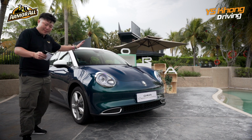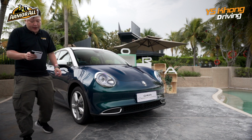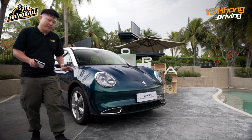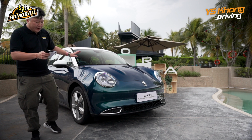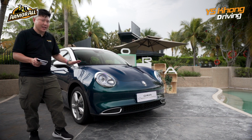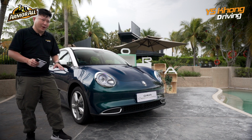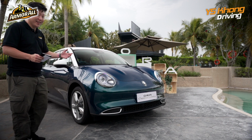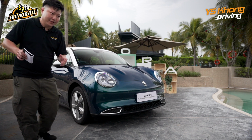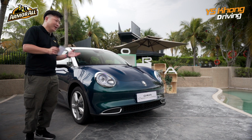Motor-wise, this car runs on a permanent magnet synchronous motor and powers only the front wheels. It has 143 PS and 210 Nm of torque with a top speed of 152 km/h. Despite those figures, it actually feels faster than my German hatchback, which is rated slightly higher. Because of the electric motor's instant power, it drowns away all that lag that you feel from a normal engine.